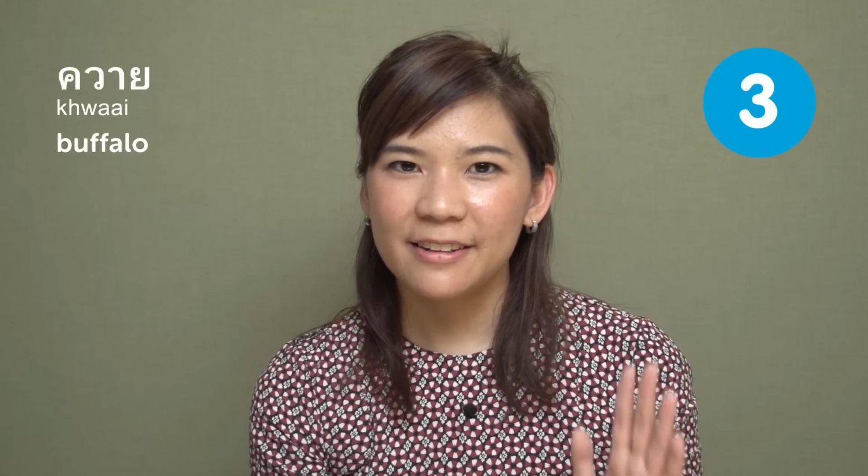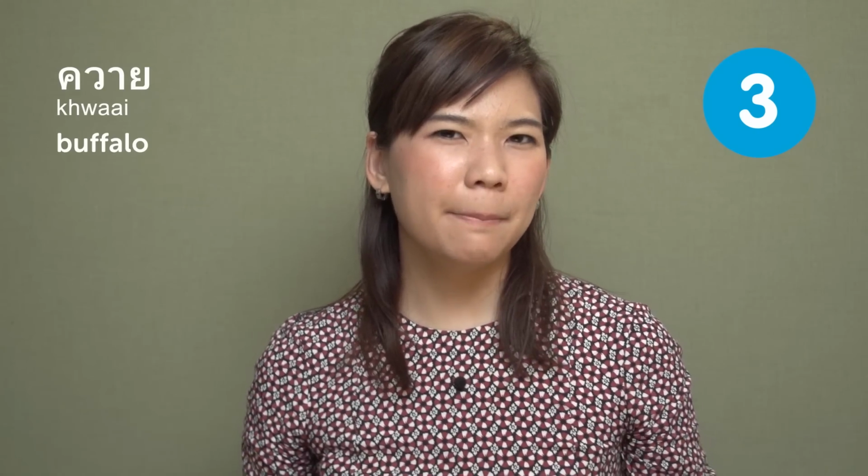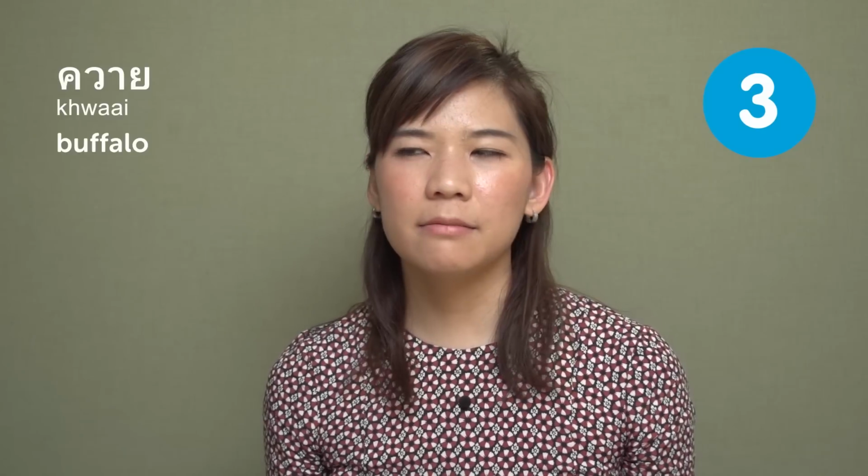ควาย, buffalo. In Thailand there are a lot of buffaloes in rural areas, but they look very different from those in the States. In the States, if you're talking about buffaloes, it's more of a bigger, hairy creature. But Thai buffaloes look very different. They are hairless and smaller in size. You can see a lot of that in Thailand.